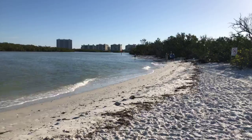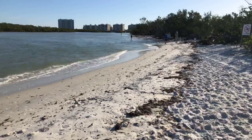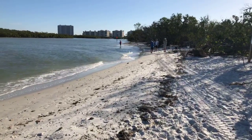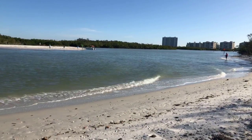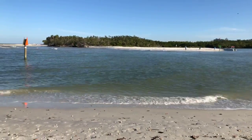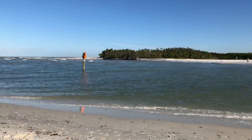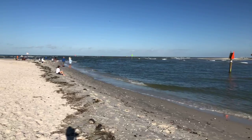Well, this is just about as far as you can go at Delnor-Wiggins Pass State Park. This is the Cocahatchee River here. Wiggins Pass being the mouth of the Cocahatchee. As we look across over here, that's Barefoot Beach Preserve. There's a mile of beach there, over a mile, 6,200 feet of beach, Barefoot Beach. That's looking out Wiggins Pass.